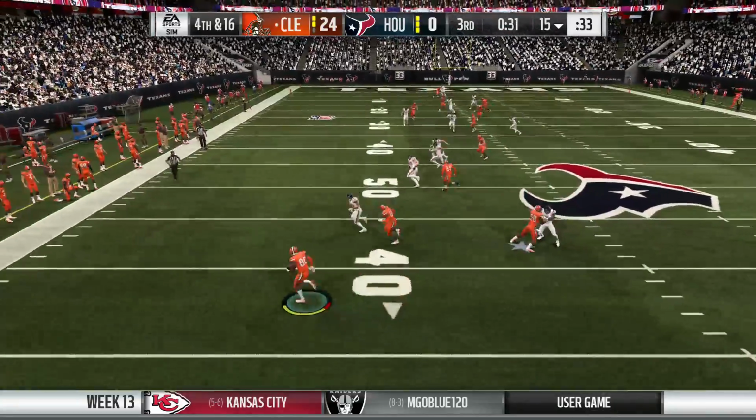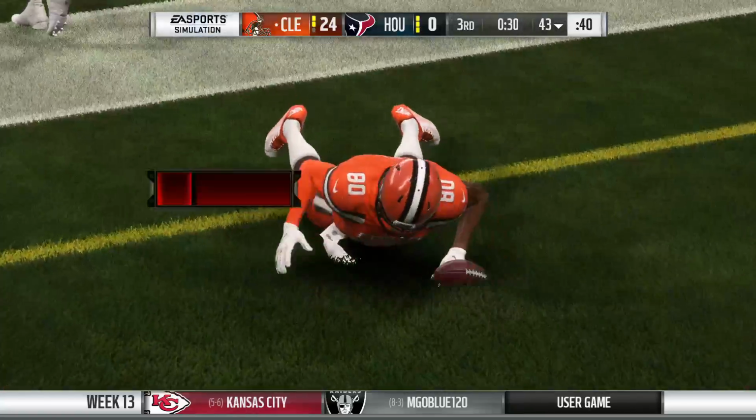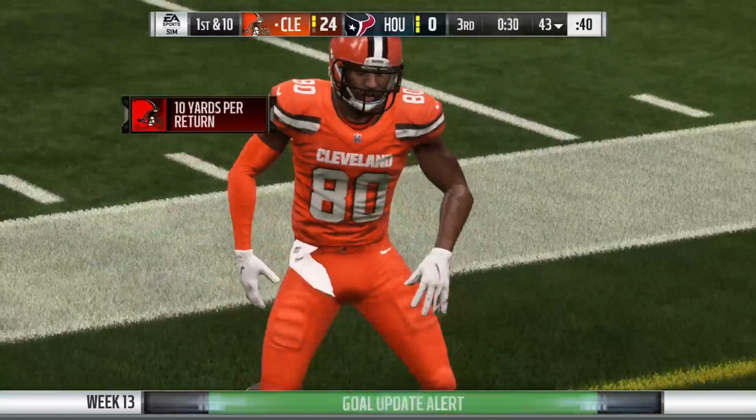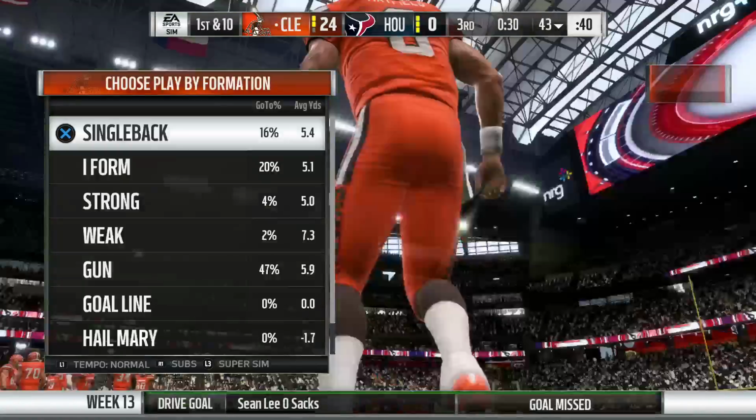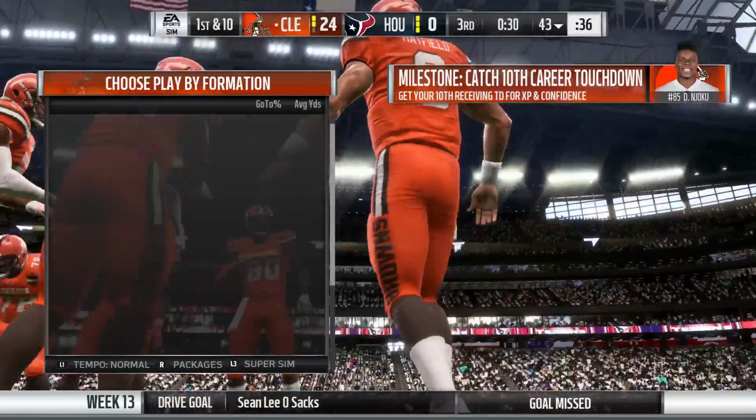Landry now on the return. And he'll be out of bounds after getting this one across the 40. That'll wind up being a 50-yard punt, though they do get 10 back on the return. And out will come the offense as they take over.